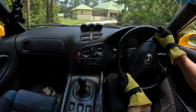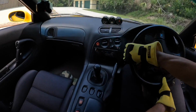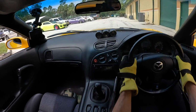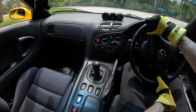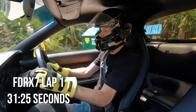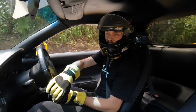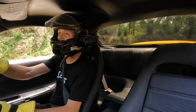Wow, it is crazy how much it hooks there. Sorry, lip. This thing is absurd. Other than that mistake right there, I feel like that had the making of being one of the fastest laps. That was wild. This car just held so much grip mid-corner, I don't think anything I've driven has touched it. That's gonna be a fast lap. Jesus Christ.